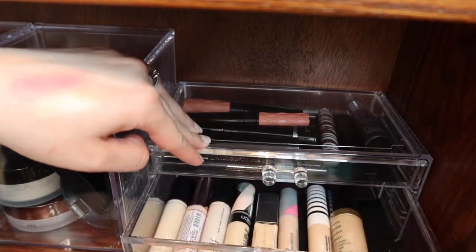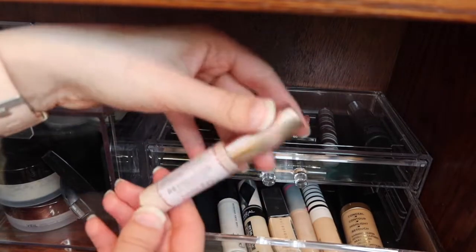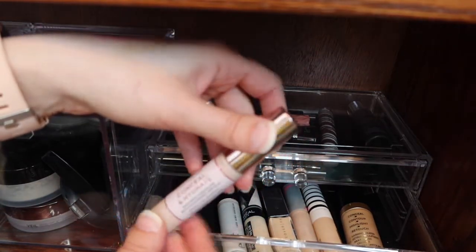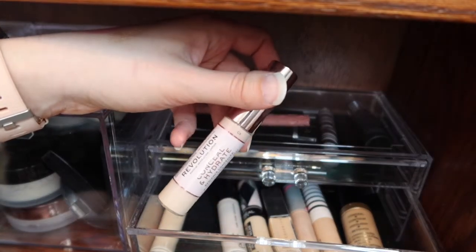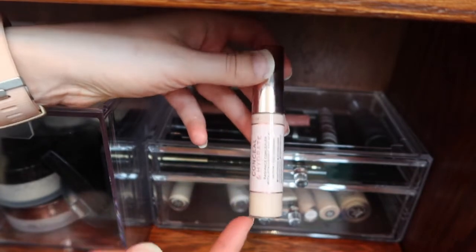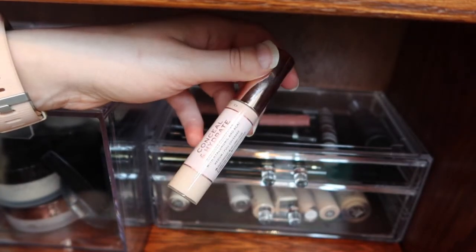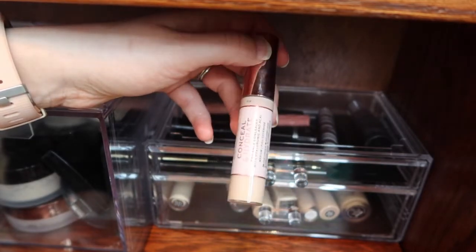So I'll definitely have to do that. For concealers, I want to pick the Makeup Revolution Conceal and Hydrate. Mine is in C3. I really like using this a lot. So we will pull this, and I did feature it in a Get Ready With Me here recently, so check it out if you're interested, but I'm gonna pull that.